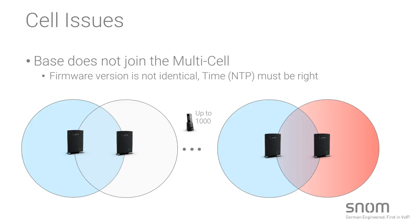Yeah, it's actually very simple. The firmware version is not identical. If the base comes out of production, it does not have 324 B12. It has something different, something below. In this case, the base station will simply refuse because the other one is newer. So make an upgrade of this base station and you're done.